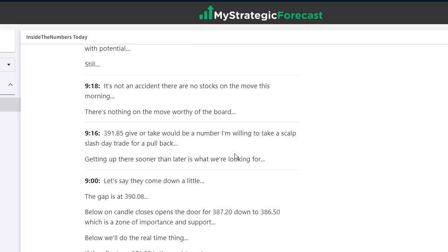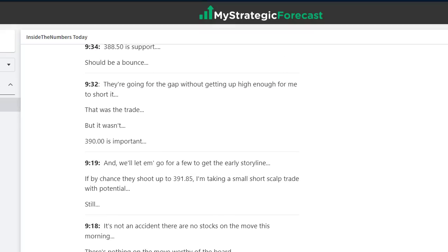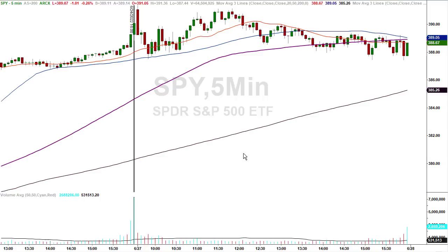So before the opening bell, they're pushing higher. I'm saying 391.85 would be a number I'm willing to take a scalp day trade for a short and a pullback. I want them to get up there sooner than later. Let's move along, see what else we have. So after an initial push higher right at the opening bell, they did pull back. So that was the initial short trade that I was looking for.